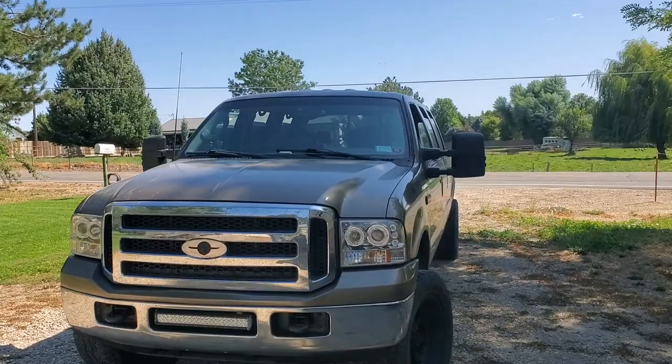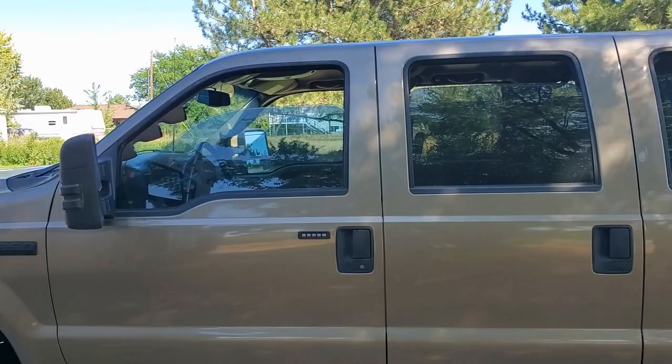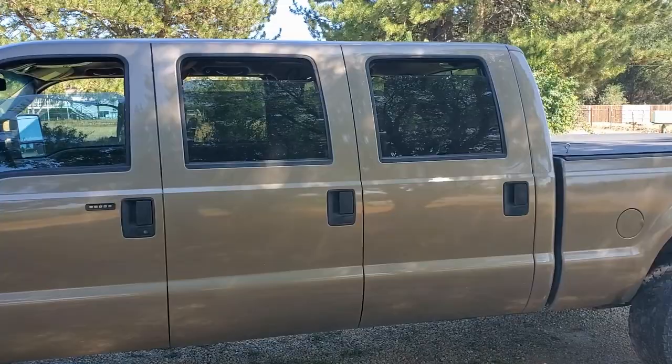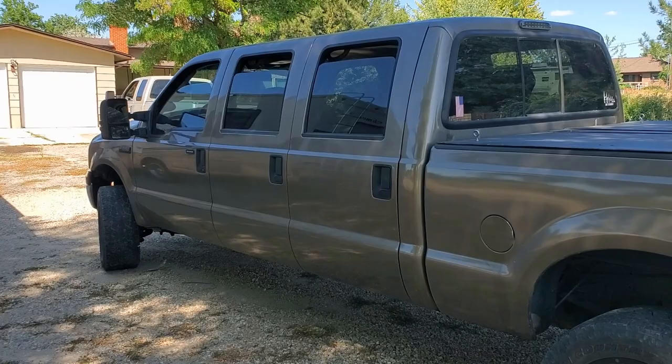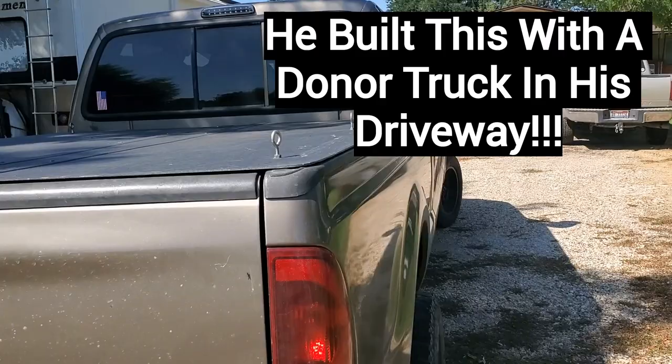Anybody ever see one of these before? I've seen them for sale, these custom conversions on like Craigslist, but I never saw one in person. How about that? A limo F350. I've had four dualies. They were all Fords. It's just not every day you get to see one of these. This is JD's friend that I was staying in his driveway. This is his truck. And they'll be up here in Boise for a couple weeks.